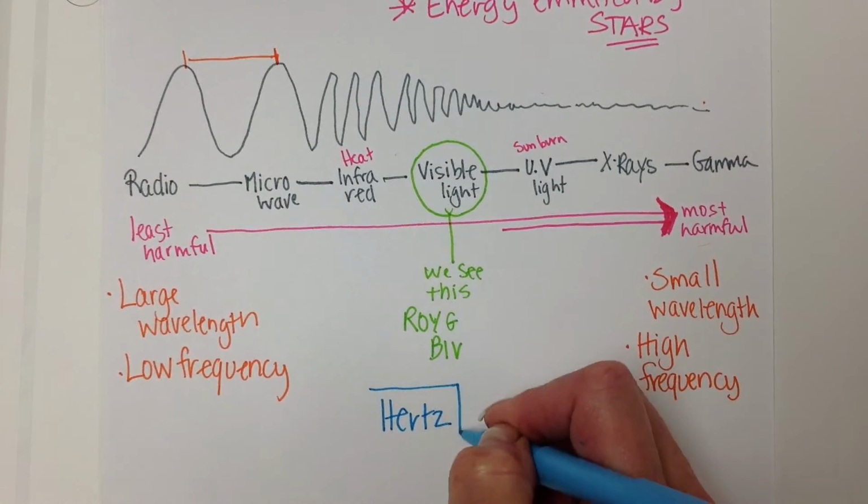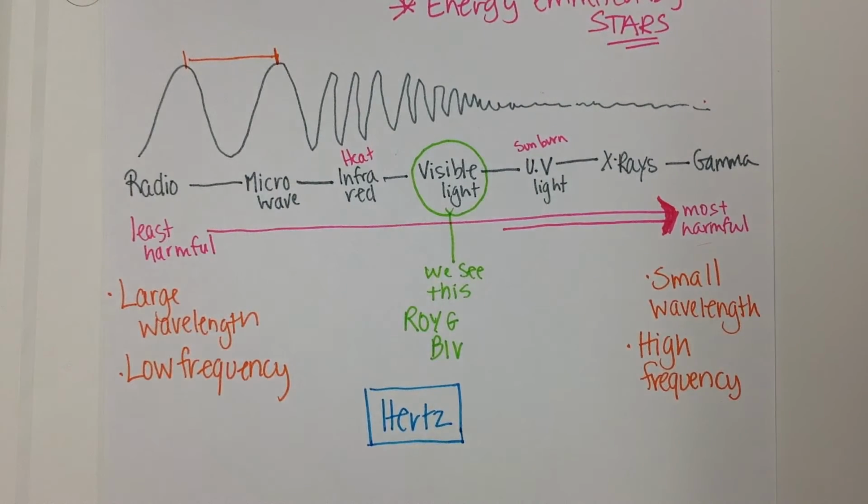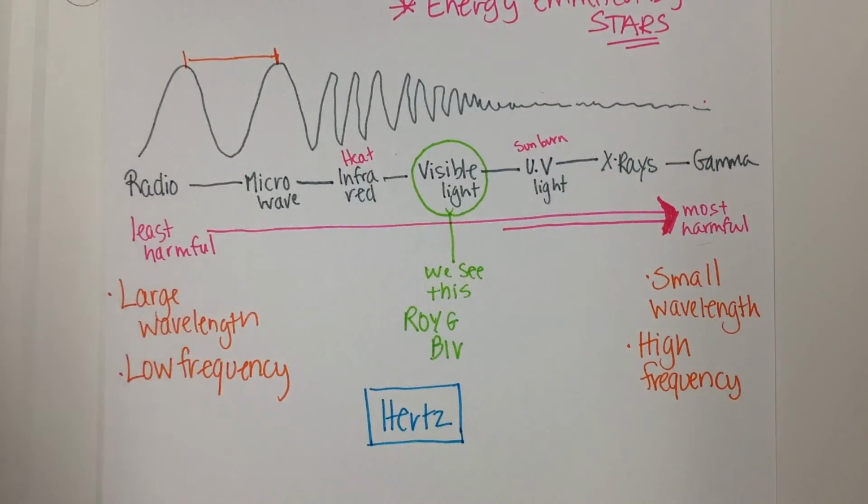And I know on the sim test, there was a question that related to actually looking at another star, and let me find that question if I can. Hang on just a second. That electromagnetic spectrum thing. Where is it? Well, now I'm having trouble finding it.